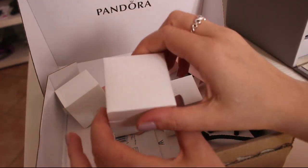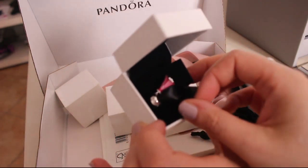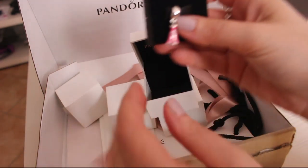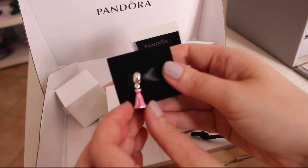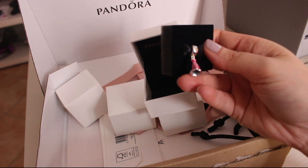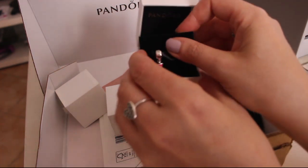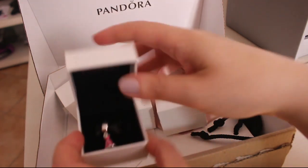Okay, let's see, I hope it focuses well. Oh yes, this one I'm so happy about. This is Aurora's dress, and it's so pretty. I really like it. Wow, yeah, Aurora's dress. So keep it here for the moment.